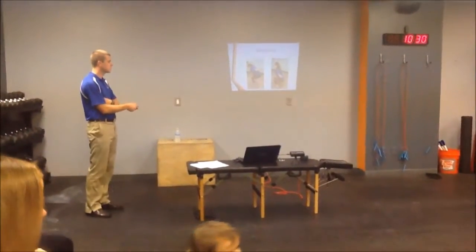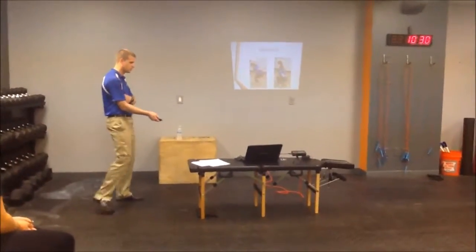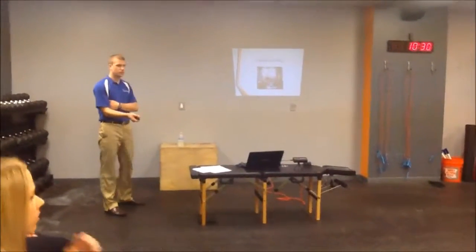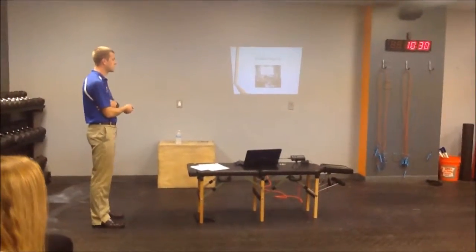Here's a pretty good one. Weight back on the heels, knees tracking over the feet but not past them, and that stick is nice and straight on her lumbar spine. From there, if we see a lack of hip mobility, a lot of times we'll go to the modified Thomas test. This is another one of my friends who practices in Des Moines.